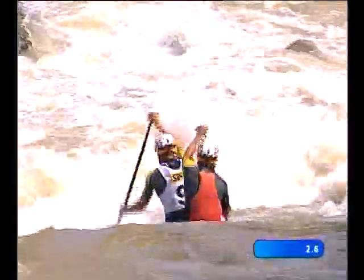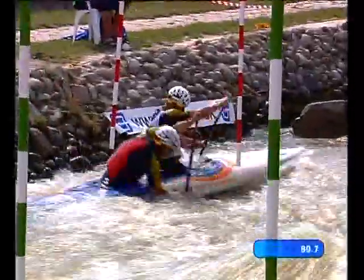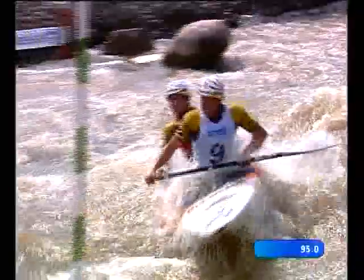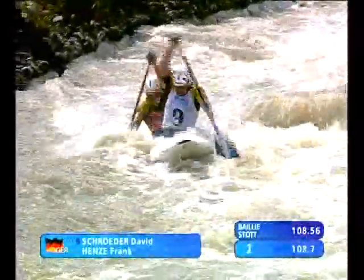Germany's Schroeder and Hens getting some valuable World Cup experience here in canoe. Nice work together, a very quiet style, very patient, working together very nicely, and they're going to be pleased with that run.